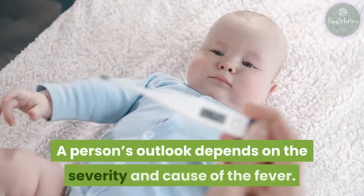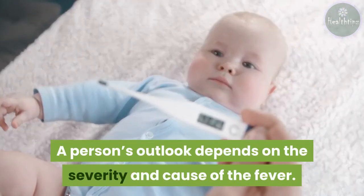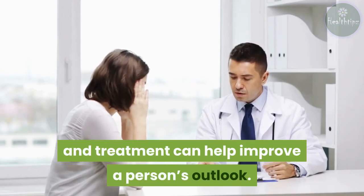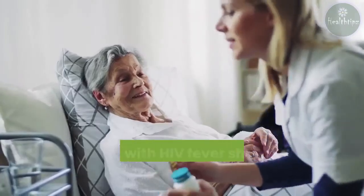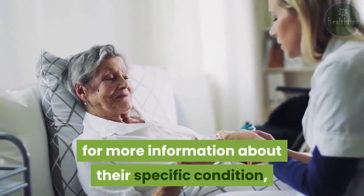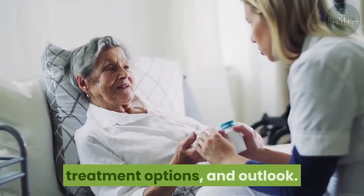A person's outlook depends on the severity and cause of the fever. In many cases, early diagnosis and treatment can help improve a person's outlook. A person with HIV fever should ask a healthcare provider for more information about their specific condition, treatment options, and outlook.